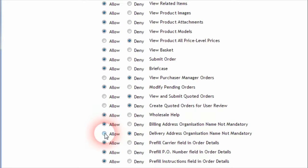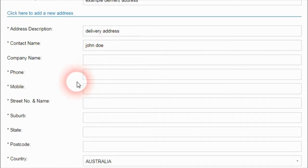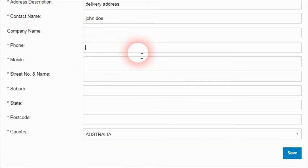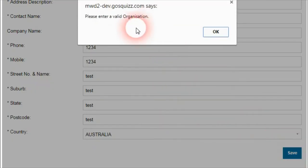If it's set to allow, then they don't have to. So currently we've got this set to deny. So when the user is creating a new address, and let's just call it delivery address, and they enter the details, if in this case they left the company name field empty, and then decided to put in the rest of the details, when they try to click the save button, a dialog will now tell them that they must enter organization name.